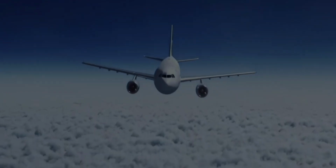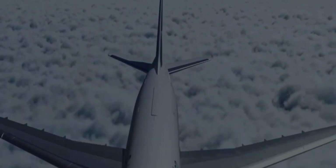The crew has now made a fatal mistake. Unaware, the airliner is now descending towards a violent collision with the side of a mountain.